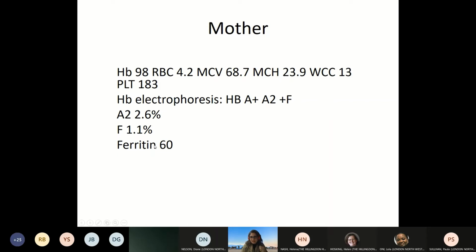So what are people thinking of here as a diagnosis? Someone can shout out, unmute. What do you think mum had? What would you do next if you saw those indices? Normal electrophoresis, she's Chinese, and she's got a low MCV, but her iron's normal. Yeah, alpha zero. Alpha zero, absolutely.